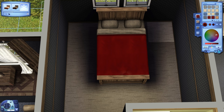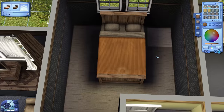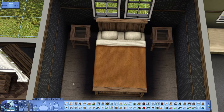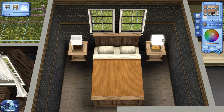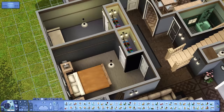So anyway, here you can see just going through what colors I want to use on the bed. I ended up going for that more orange bedspread, kind of a burnt orange, and then a cream color for the pillows and stuff. And just getting in some nightstands here. I'm also going to put in some other things. Getting in some lamps, that's always good. And so just going to add some stuff in this room here.